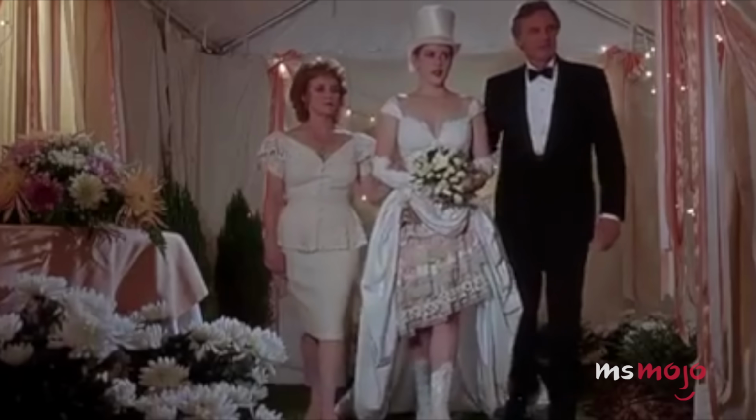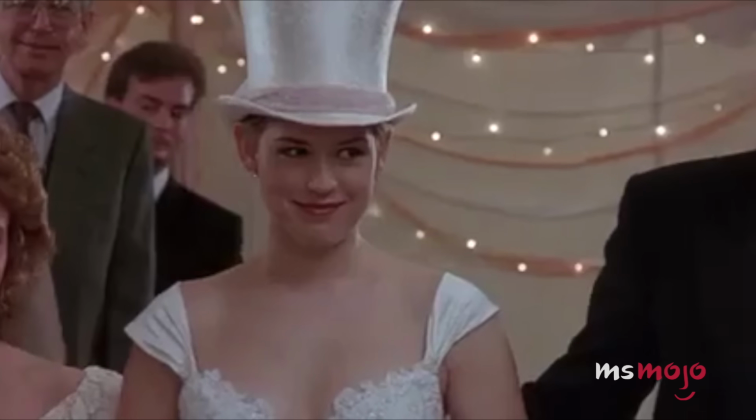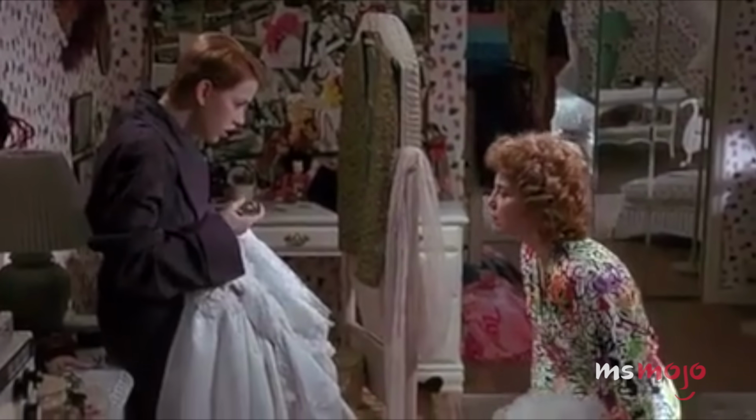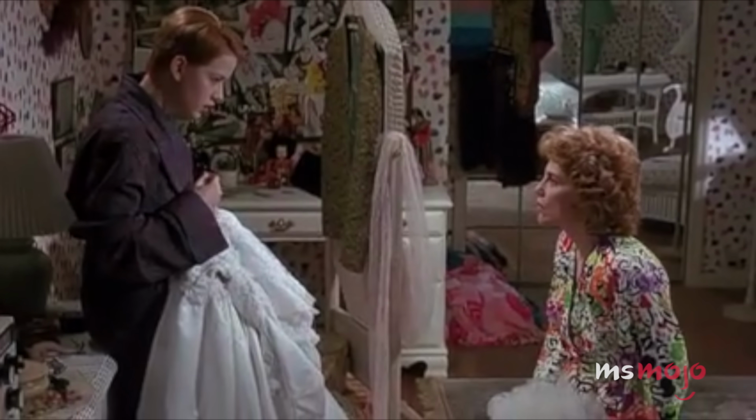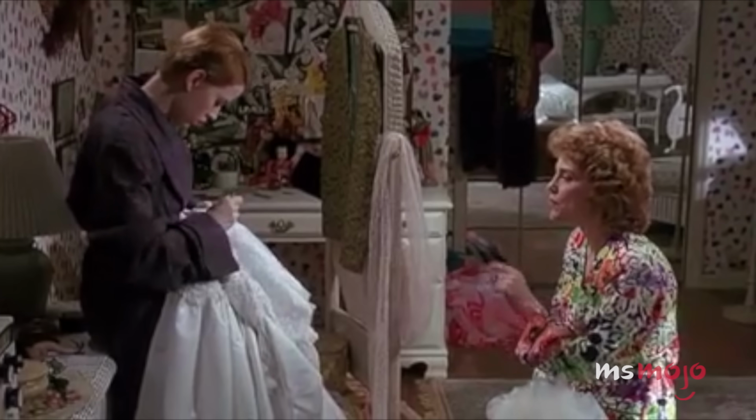For a movie all about Eddie Hopper's daughter, Betsy, getting married, you would think her wedding gown would be at least impressive. As it is, this ruffled dress is unsightly, and the choice of an asymmetrical hemline only made matters worse.